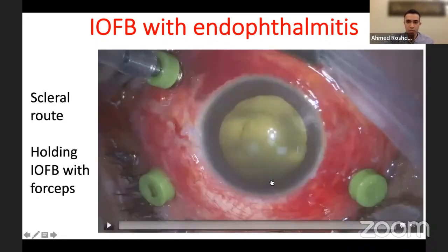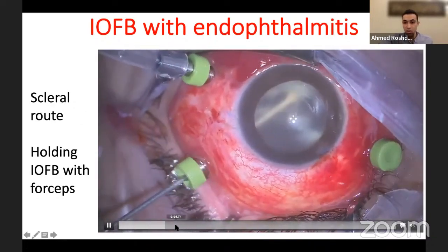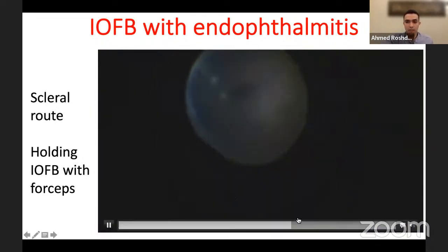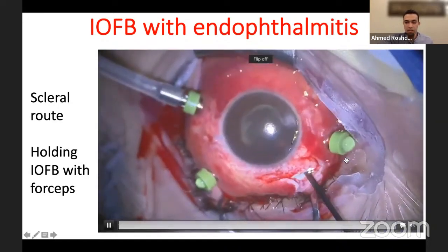This is another case of foreign body with endophthalmitis. I started by cleaning the exudation behind the lens, trying to avoid injury to the lens because I was planning to get the foreign body through the scleral route. Here I'm holding the foreign body with the forceps and getting it out through the scleral incision.